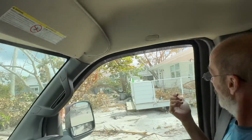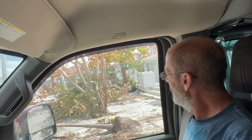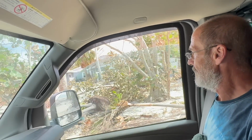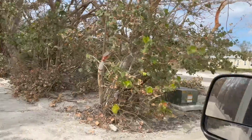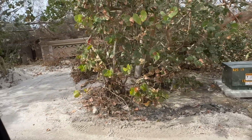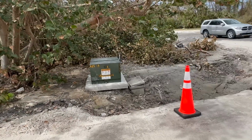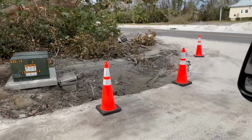The destruction back here. The deck is just lifted and warped and mangled like a foot and a half up. Look at that garage over there all banged up and destroyed too. That place is wrecked. That tree's right on the roof. That big root ball, that's what that goes to. Look at the road washout over here by the electrical box too.